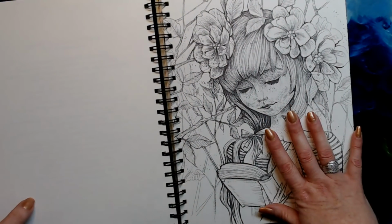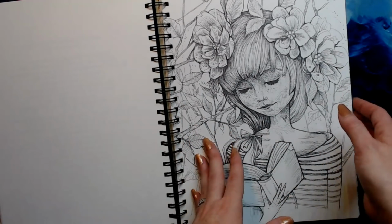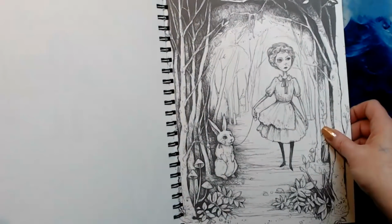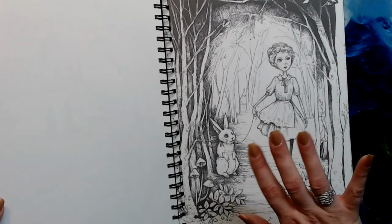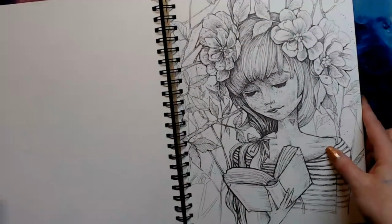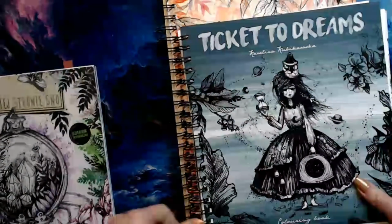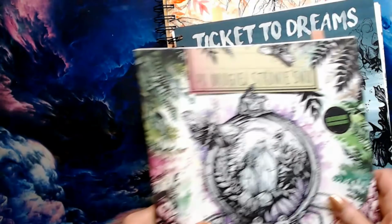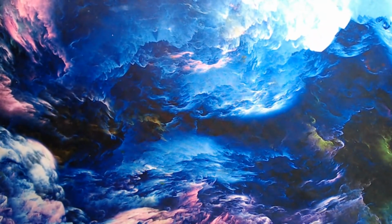Imaginary Friends seems more on the gray side than on the blacker side, like Ticket to Dreams and the other one are. Even the black here isn't as black as it is in the other books. I like both styles. It doesn't bother me because, you guys know that I'm a pencil person. And I found even my pencil goes great over those really dark areas and you can still see color come through. So, there are those. Those are my pride and joys.